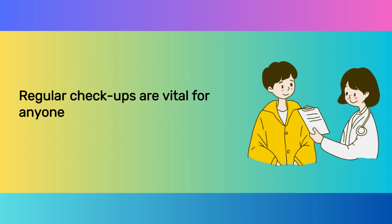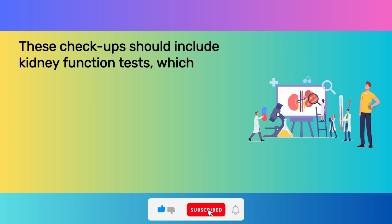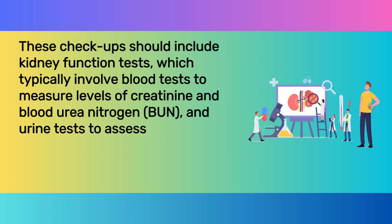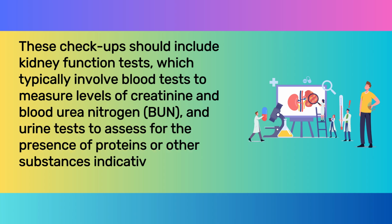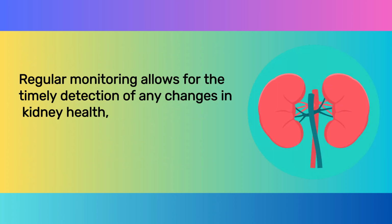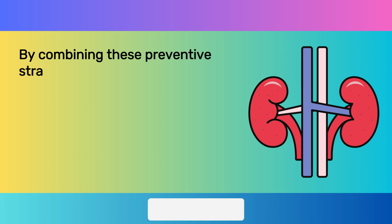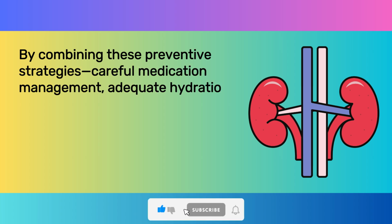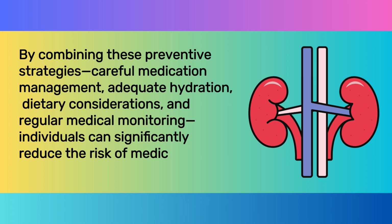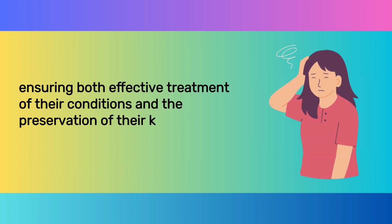Regular checkups are vital for anyone taking medications that can affect kidney function. These checkups should include kidney function tests, which typically involve blood tests to measure levels of creatinine and blood urea nitrogen, BUN, and urine tests to assess for the presence of proteins or other substances indicative of kidney damage. Regular monitoring allows for the timely detection of any changes in kidney health, enabling adjustments to treatment before substantial damage occurs. By combining these preventive strategies, careful medication management, adequate hydration, dietary considerations, and regular medical monitoring, individuals can significantly reduce the risk of medication-related kidney damage, ensuring both effective treatment of their conditions and the preservation of their kidney health.